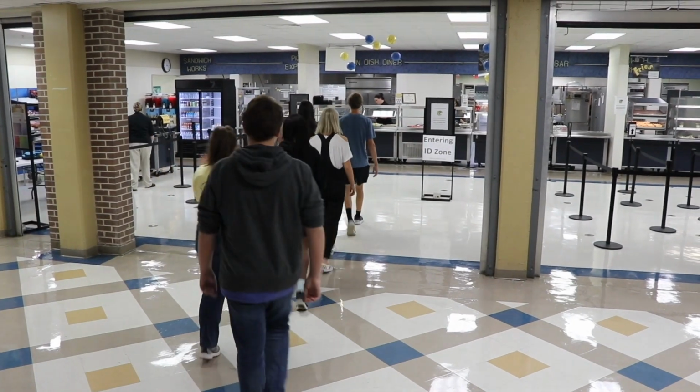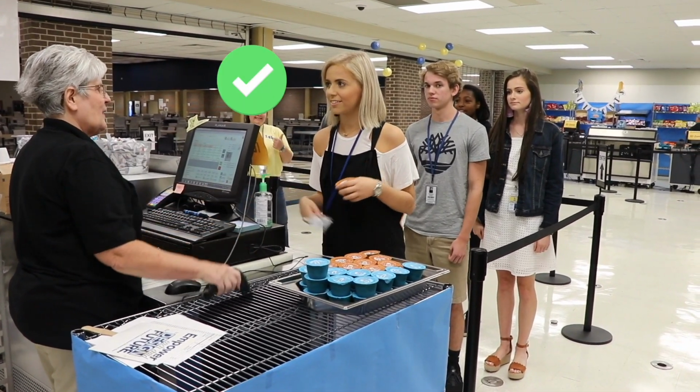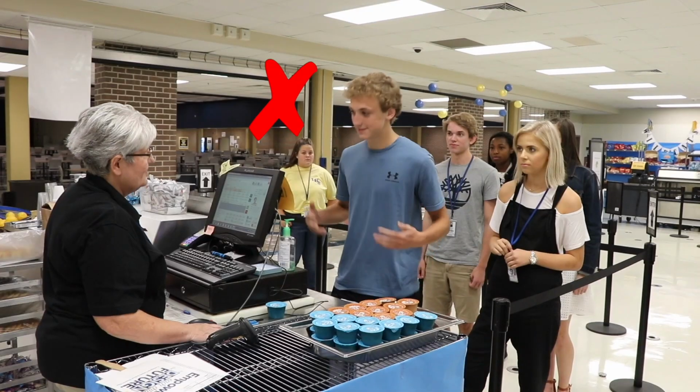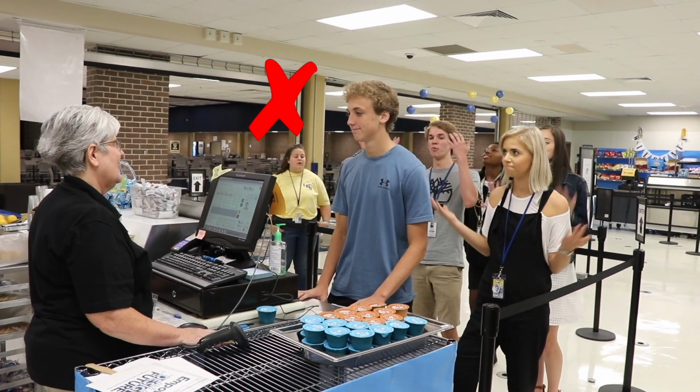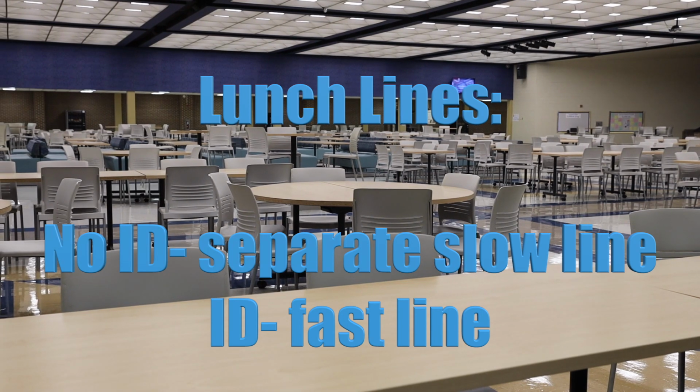Even though everything's free, you still have to go through the register. If you have your ID with you, then you can scan your ID and move quickly through the line. If you don't have your ID, you're going to have to punch in your name and number, and they'll move you through the line that way. That slows us down a bit, so it's important that you have your identification. Once we get lunches up and running, those students who don't have their ID will have their own line. So everybody that has their ID with them can move more quickly.